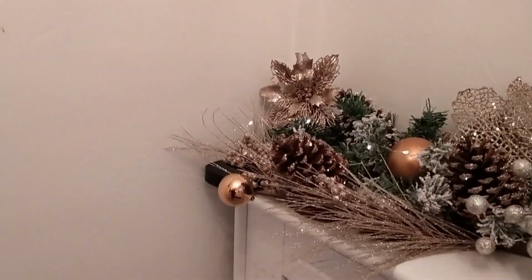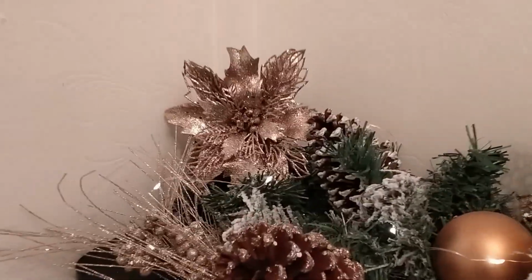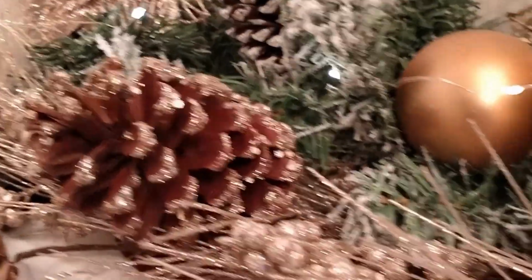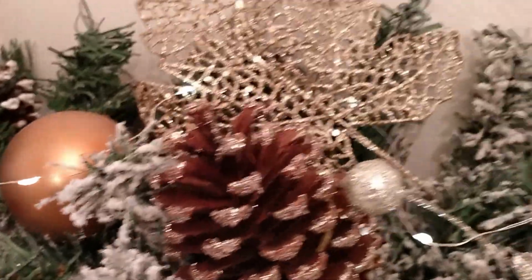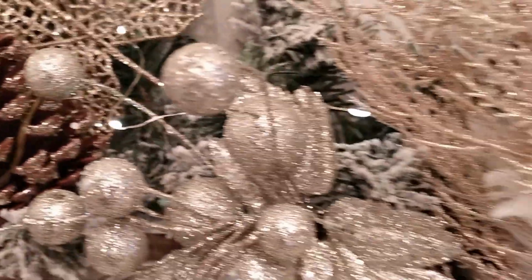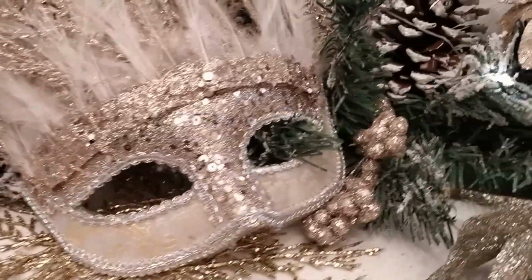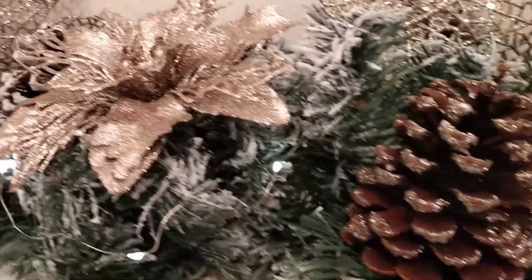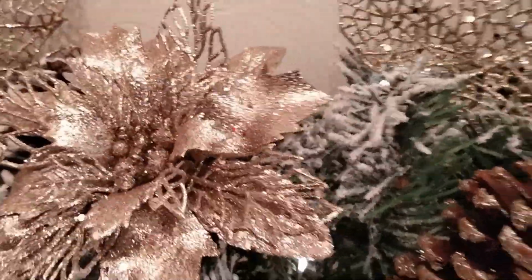So on top of the radiator cover down here, I've just put a green garland, and I've just added some gold bits to it to add an extra little bit of sparkle, and I've put some battery operated wire lights on there as well. It is pretty though. It's not sitting right. That should be a bit more forward.